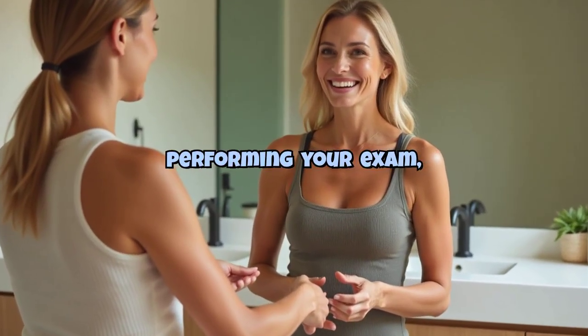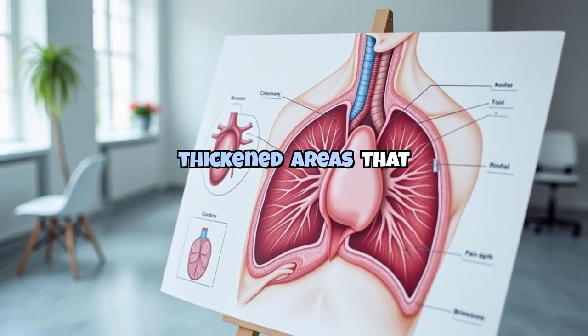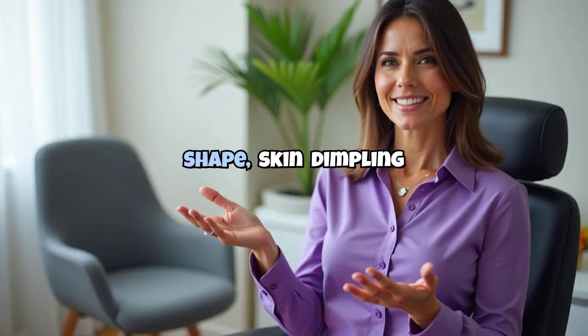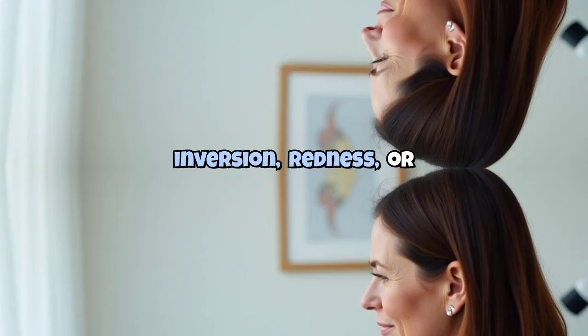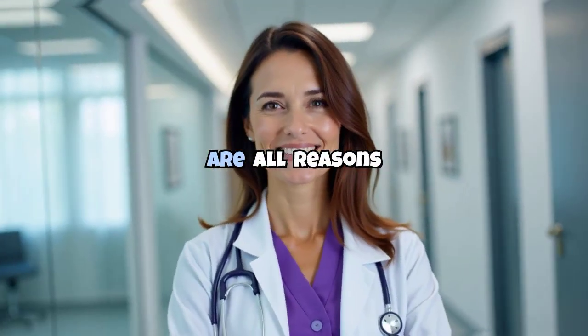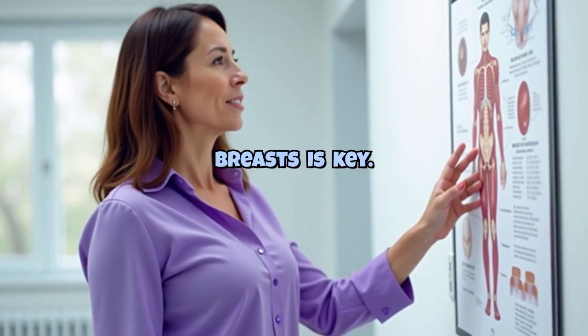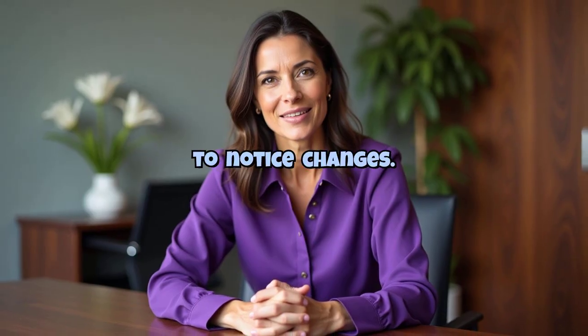While performing your exam, be on the lookout for anything unusual. Lumps or thickened areas that feel different from the rest of the breast, changes in size or shape, skin dimpling or puckering, nipple inversion, redness, or discharge, and persistent pain or tenderness in one area are all reasons to pay attention. Familiarity with your breasts is key. Knowing what feels normal for you makes it easier to notice changes.